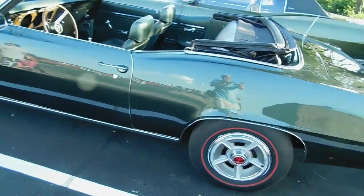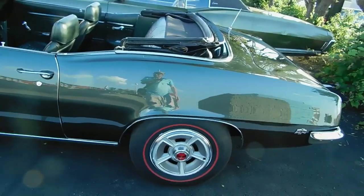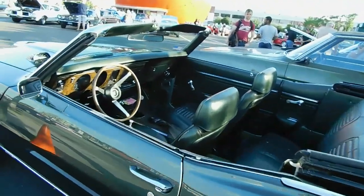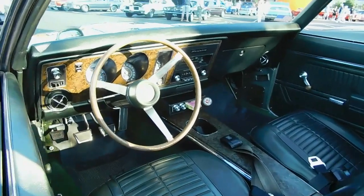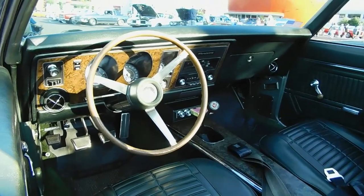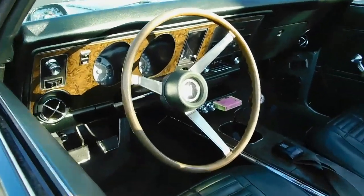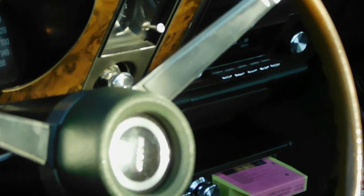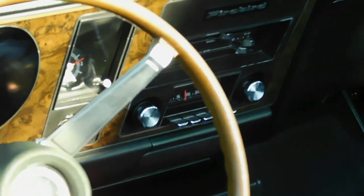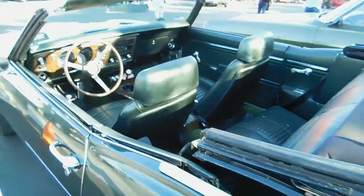Look at that, paint is amazing. You can see me well in there. Just enjoyed, but probably rarely ever driven because it's so mint and it's rare. Look at that, it's got the 8-track player in it. It's got the wood steering wheel, wood grain dash. Car's got it all, man. AM, FM, probably a radio, especially when you got an 8-track player like that.